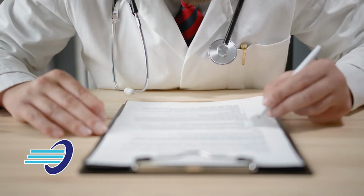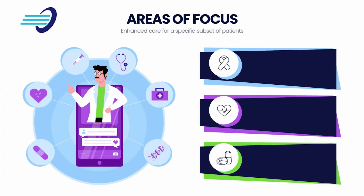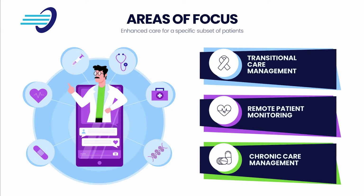These programs are typically covered by insurance and are offered directly to your residents so they can opt into this increased level of care. The three categories of service include Transitional Care Management, Remote Patient Monitoring, and Chronic Care Management.